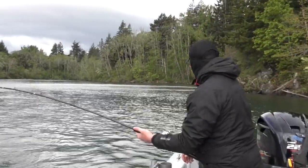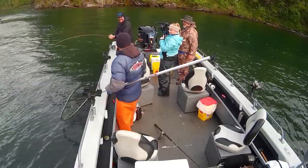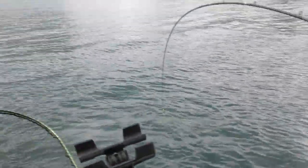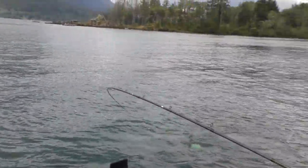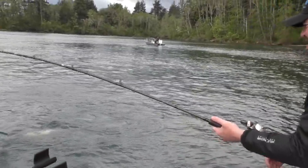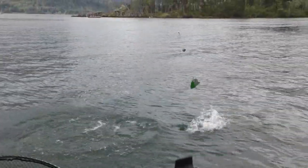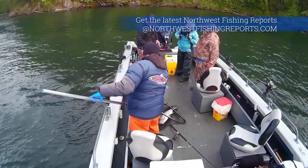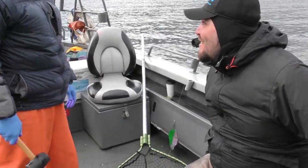Second fish of the morning. I think we found some, Toby. Yeah, so second pass through there, boom. Fish on. Another nice one. This one's a hatchery. No doubt about this one, huh? Alright. Hit a shrimp again. Sweet. Yeah, beautiful. That's just a pretty fish. Meat in the boat.